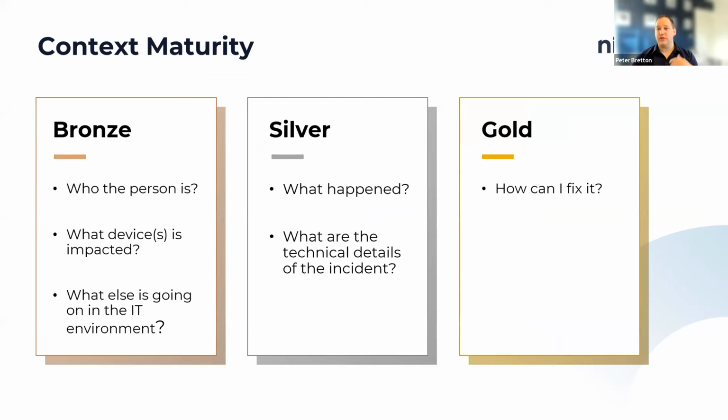So naturally, as you go through solving a ticket, you're going to move through this context maturity framework, right? I had tier 0 at tier 1, 2, and 3 here, and Michael made me change it to bronze, silver, gold. So I'll try to remember to use bronze, silver, gold here. You start by collecting some basic information about the person and the device and the environment that it's in. You look into the acute pain, the actual incident, what's going on here. You may have to dig deeper into the technicals of what's happening. You may not, it may be easy and apparent. And then you finally step into, how can I fix it? How can I resolve this issue?